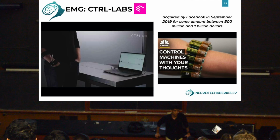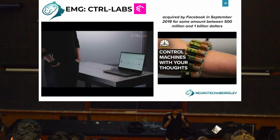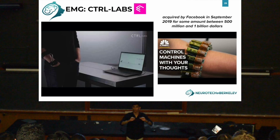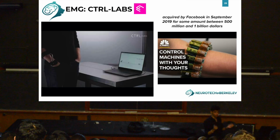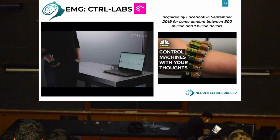So if you guys have seen Oculus demos, they first started off with you holding controllers in your hand, and that's how they tracked your hands. Now, they have a camera in the Oculus that tracks your hands. So now what they're hoping is you can get rid of the camera, you can get rid of the controllers, and just wear this wristband, and this wristband will know how you're moving. So I think I should play part of this video just to make sure that's clear.